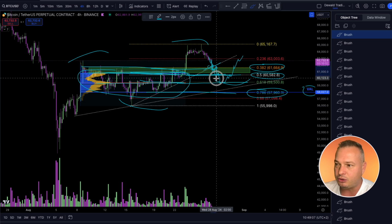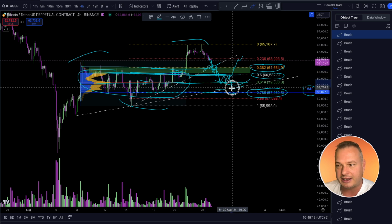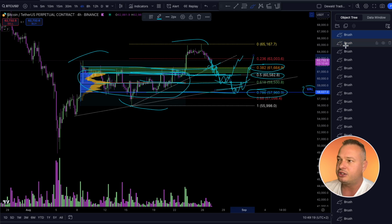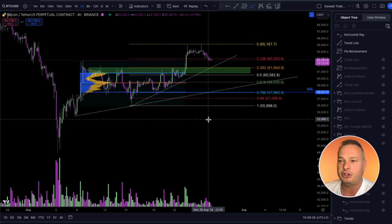Okay, so if we do lose these fib levels and we just keep on grinding here to the downside in confluence with this trend, where it looks like a fake out to the downside and you get that recovery here back to the upside. So in a nutshell, keeping the analysis simple over here, what I am in essence looking at is just simple fib retracement levels.